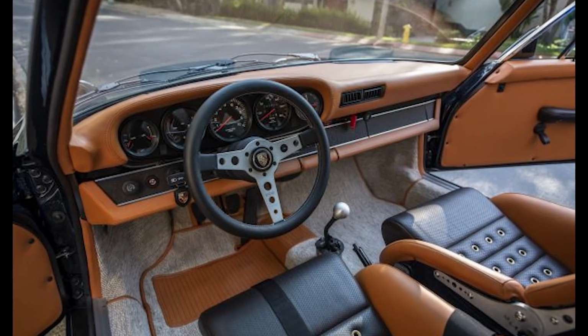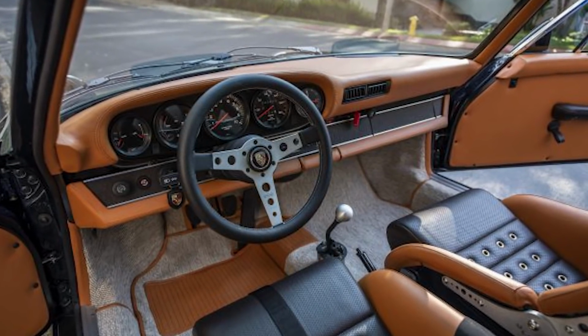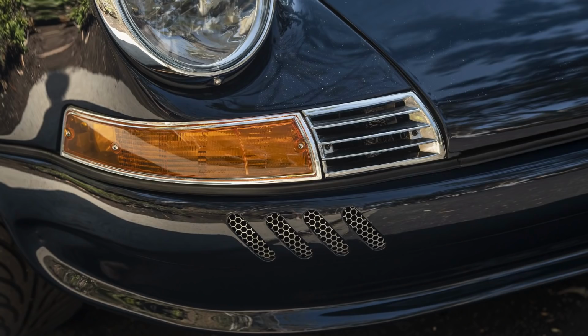The interior is a bit more conventional, but very well done. It looks great. I think those gauges are stock SC gauges. The through-the-hood filler is a nice custom touch. Trunk area looks great, really tidy. I think that's a useless strut bar brace, by the way. Front bumper is vented for either the brakes or the oil cooler.